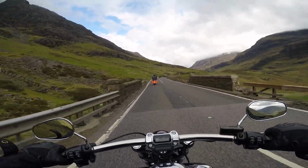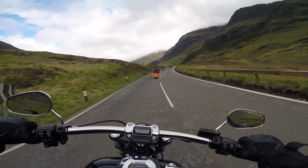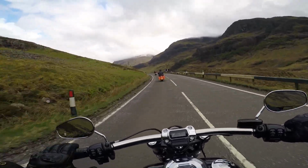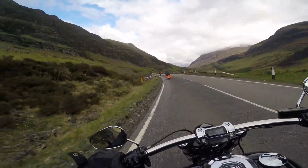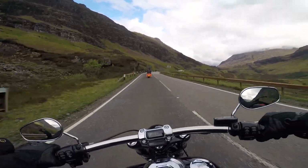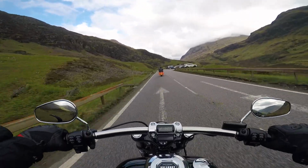I think the last time I rode a Harley was on a Fat Boy, and it was quite a challenge to turn, but this just turns in lovely. It's got a big 240 section rear tyre on it, which makes it a wee bit, you know, you've got to move with the bike to get it to turn, but it's not difficult, and you soon get used to it, and it just flows through corners. It's lovely. I can't tell you how much I've enjoyed riding this today.